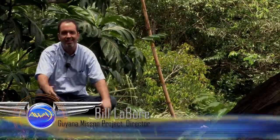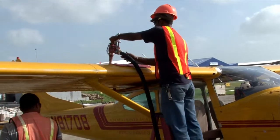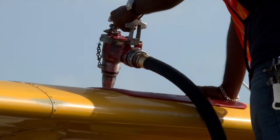So literally we have to use the airplane as a camel. We fill it up, we fly it out here, we siphon it out into jerry cans and into barrels, and then we put it back in as we need it.